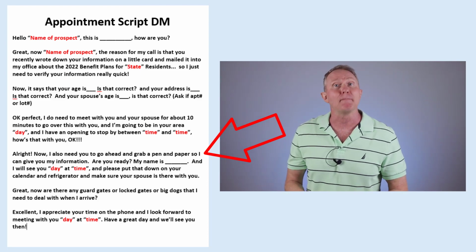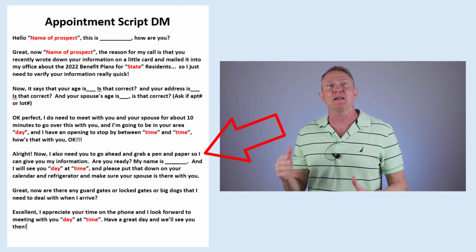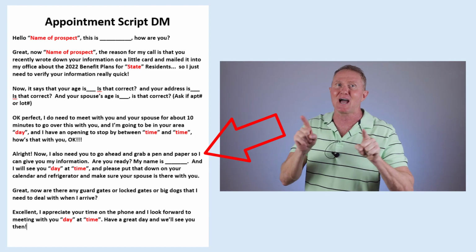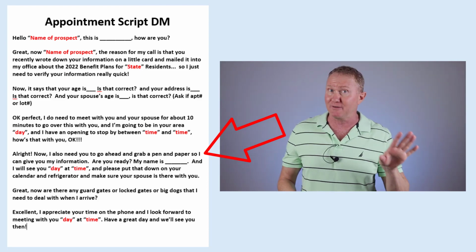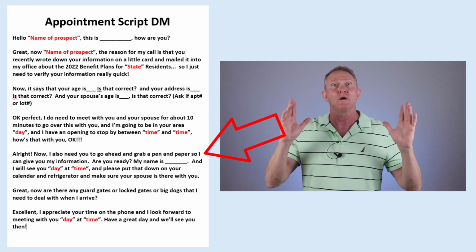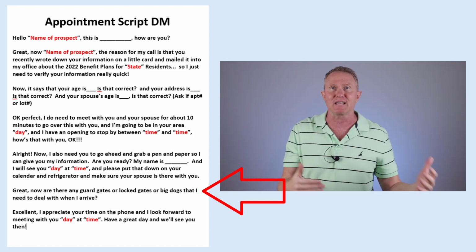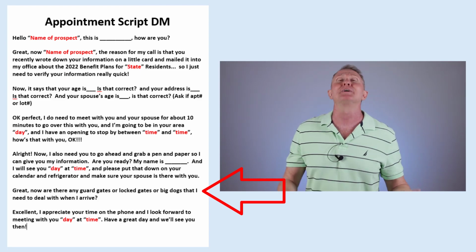Okay, well, Ralph, my name is Doug Massey, spelled M-A-S-S-I, and I'm going to see you tomorrow, write this down, between 9 and 9:30. And Ralph, please put that down on your calendar and maybe even on your refrigerator. Just make sure that the wife is there too. Great. Now, one more thing. Is there any guard gates, security gates, locked gates, or even big dogs that I'm going to need to deal with when I arrive? Excellent.